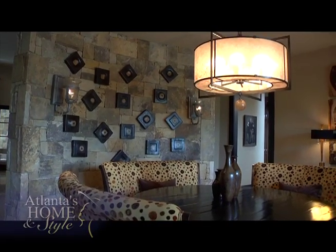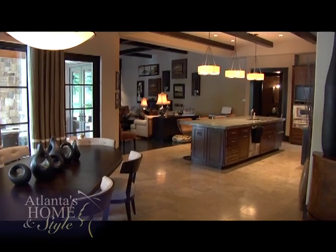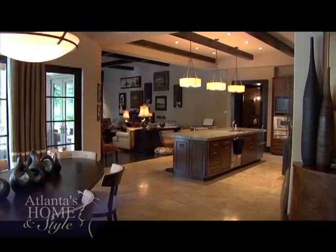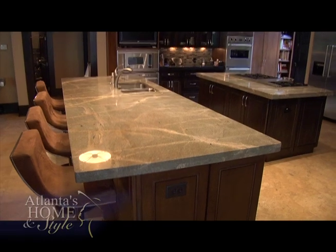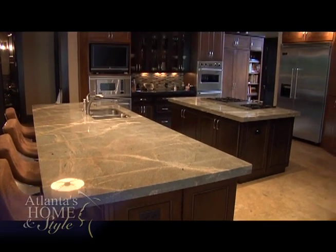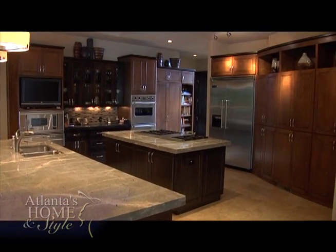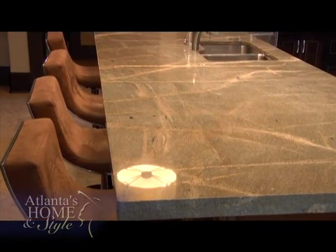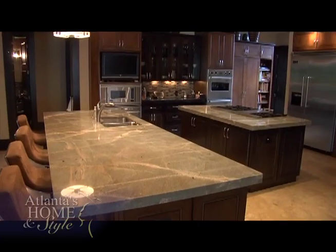On the other side of the stone wall, you walk into the kitchen and keeping room, where floor-to-ceiling windows make you feel you're out by the pool. Shane describes this large open kitchen as state-of-the-art. Here's where we get probably the most contemporary in its lines. The granite really sets the tone, and the grays pull out the appliance package with all of its stainless steel. For entertaining purposes, it has two islands.